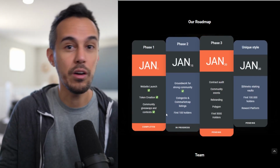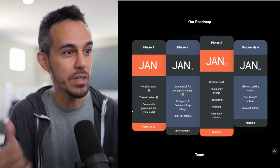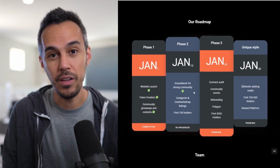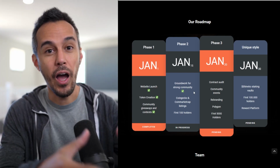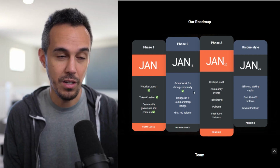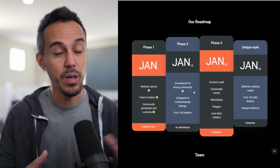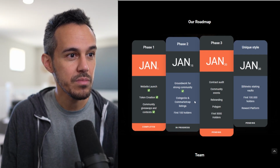Let's look at what's on the roadmap. Obviously they launched their website. That's kind of phase 1. So website launch, token creation, community giveaways and contests. We'll check in on their socials and Twitter to see what's going on there, and then groundwork for a strong community. I think that's good when you make the foundation of your project to be like, let's just build a strong community and do this all together. Especially if you check out some of their Telegram messages, their pinned messages, they talk a lot about, okay, this is what we're going to do together. This is how we're going to prevent any major dumps. This is keeping you guys transparent on what's going on for the next phase of this project. So I think that's good.